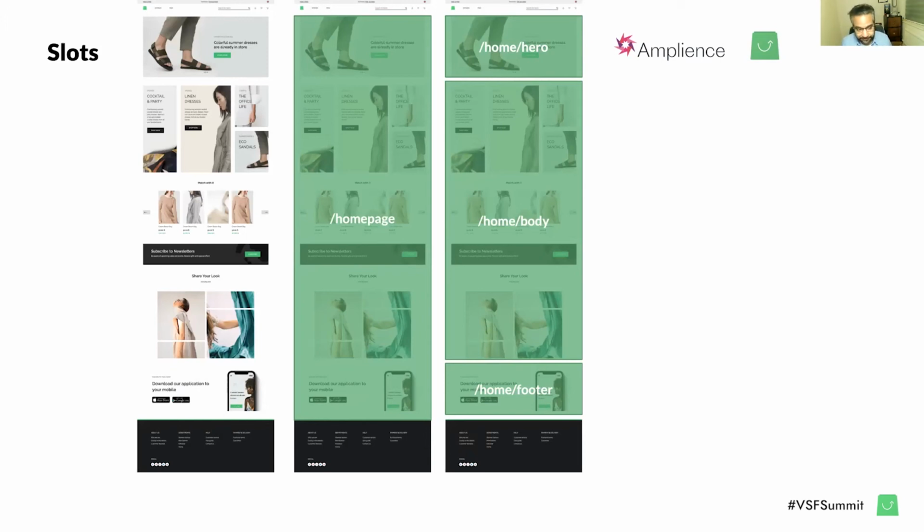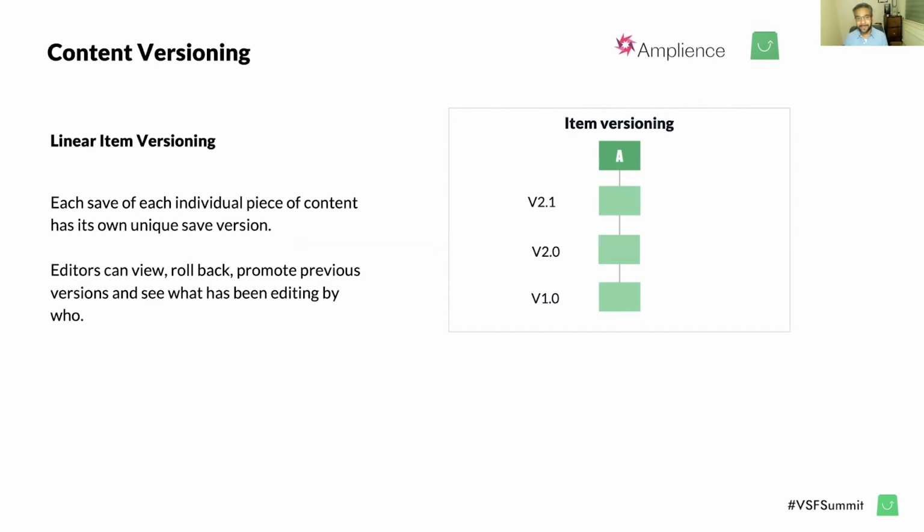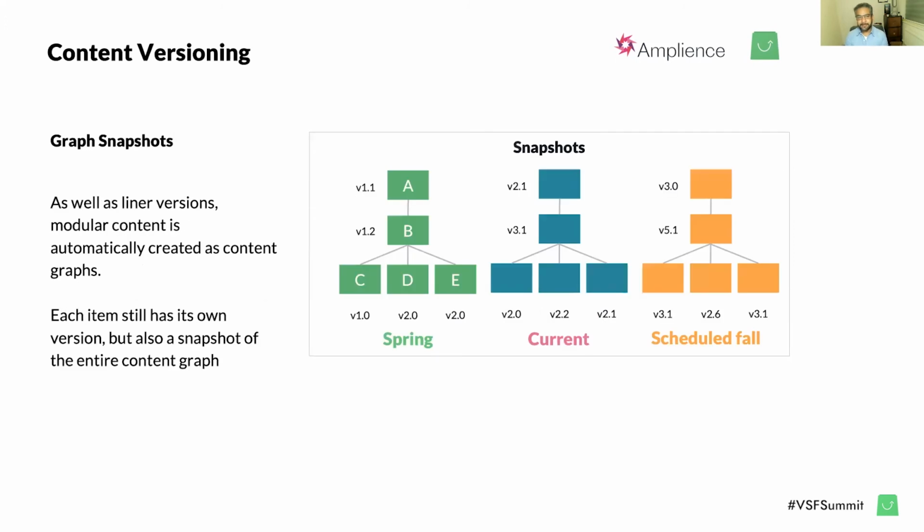Right. So the first thing to understand is about versioning, content versioning. Usually things are linear versions: 1, 2, 3, whatever, all the way up, right? Amplience also has snapshot versioning, which means that your content can be used in the context of other content, and each of those can have its own snapshots of how it's saved. That means you have linear, plus you have these kind of graphs of things.